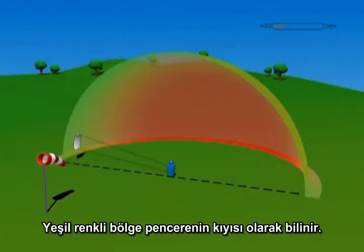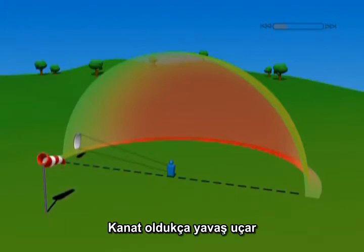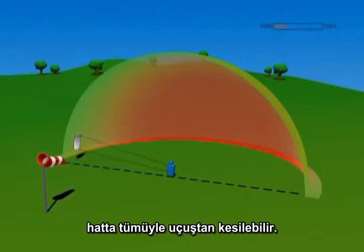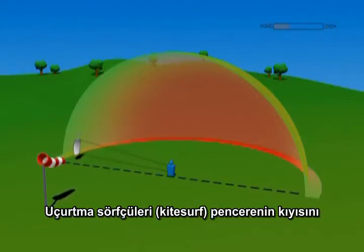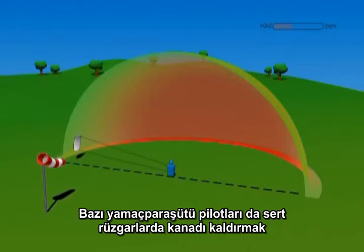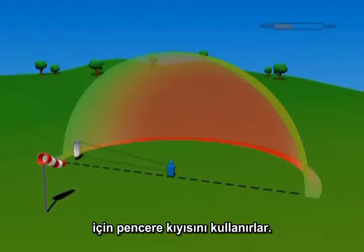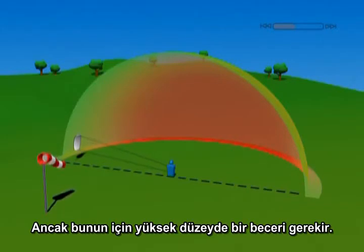In green is what is known as the edge of the window. At the window's edge, the power of the wing is at its weakest. The canopy flies very slowly and can even stop flying altogether. Kite surfers use the edge of the window to launch and stop their kites in safety. Inflation at the edge of the window in strong winds can also be performed by some paraglider pilots, but a high level of skill is required.